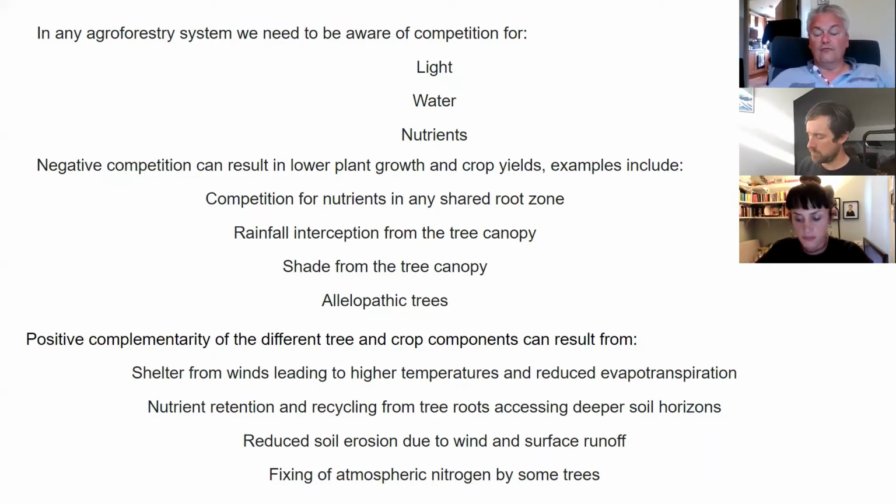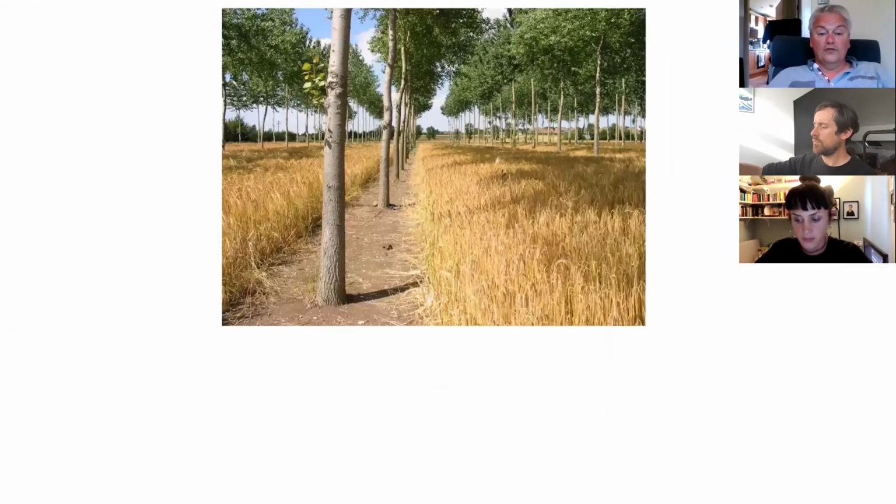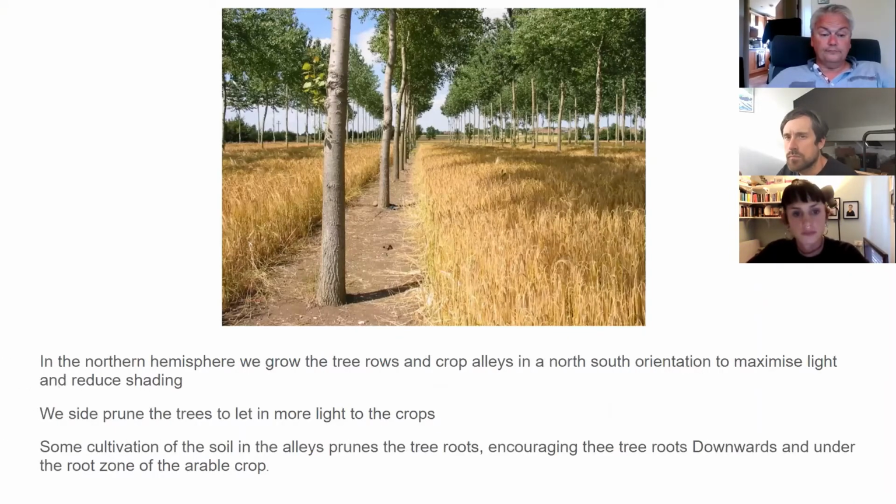Will fix nitrogen from the atmosphere into the soil that other crops can then use around them. So here's a silvoarable system with wheat and poplar. In the northern hemisphere, we grow the rows of trees and crops in a north to south orientation, and that way you get the maximum amount of sunlight as the sun passes through the sky from east to west. There's limited shading from the trees, and then you can side prune the trees.